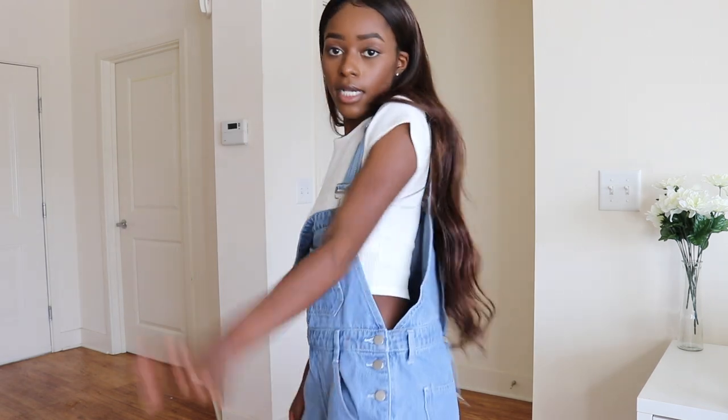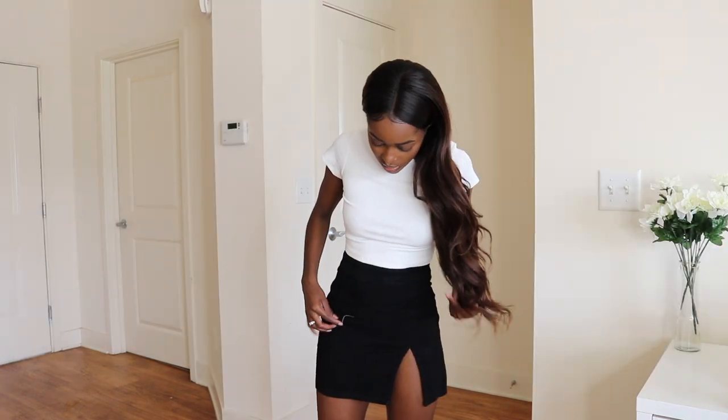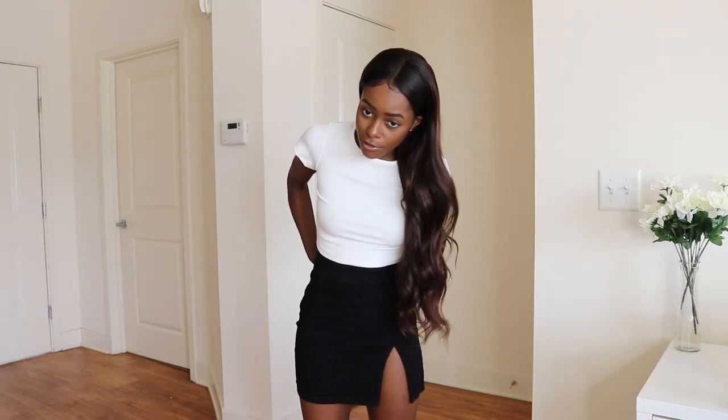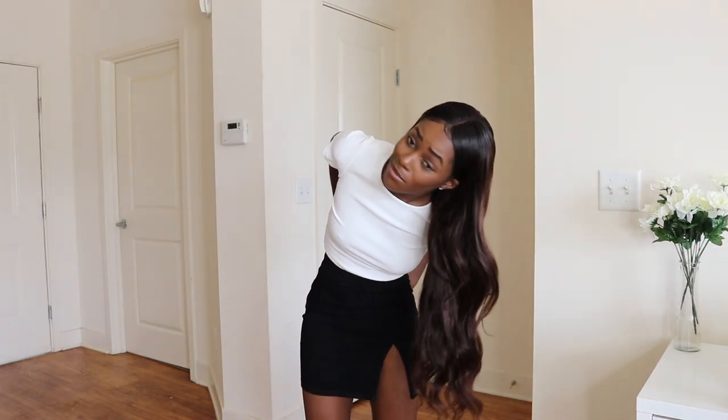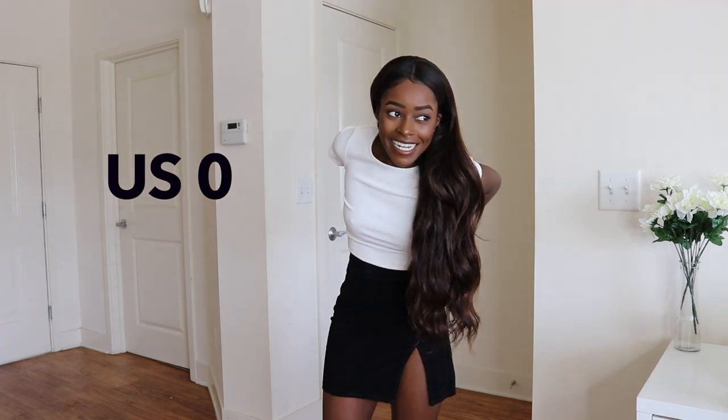I picked the overalls out because, you know, 4th of July, you gotta have that pop of blue in there. I just think it's really cute, but like I said, I would have sized down for these overalls. So I've lost some weight recently, and US 2 is my normal size. And I was like, I'm not getting a 2 in this skirt because it must fit me by fire by force. So I got a US size 0, zipping it up right now.